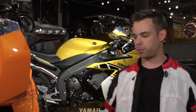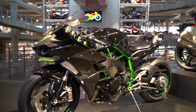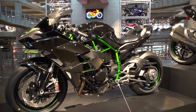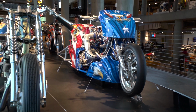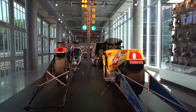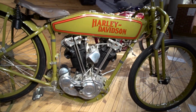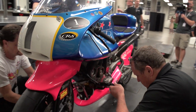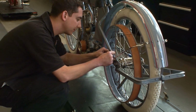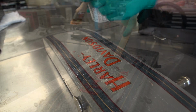Here at the Barber Vintage Motorsports Museum, you'll see it all. From the birth of motorcycles to the cutting-edge prototype bikes of tomorrow, and each displayed as a snapshot in time, often a significant moment in that vehicle's life. To capture that moment, the museum's restoration team comes up with a plan. Restoration is where we have to take them into our shop, do a complete evaluation, research, and then try to restore the bike back to its original condition.